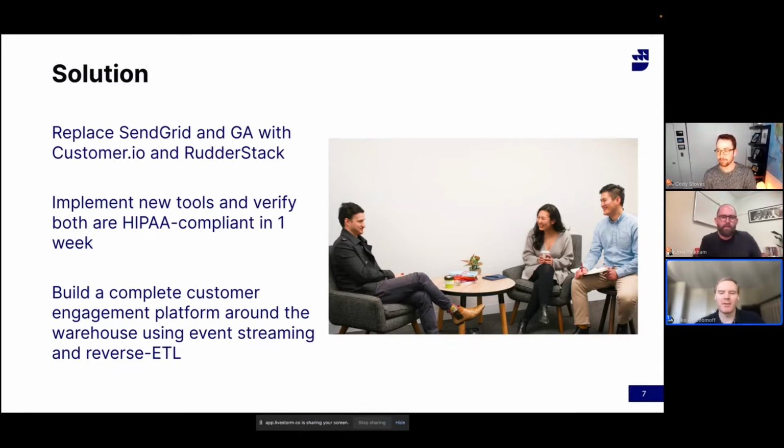So more specifically to Rudderstack, how are you using event streaming today, as well as reverse ETL? Yeah, so we started out with a pretty basic use case of both Rudderstack and Customer.io, but every month or so we'll be adding some extra bit of functionality.